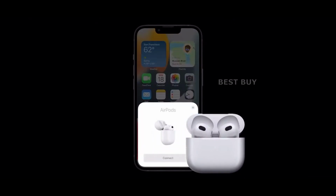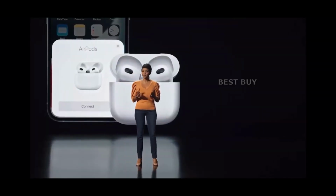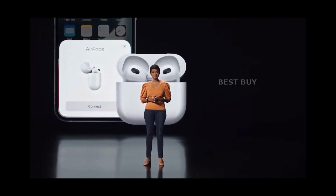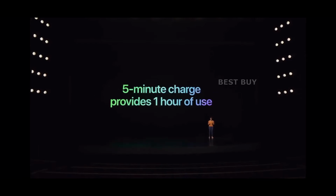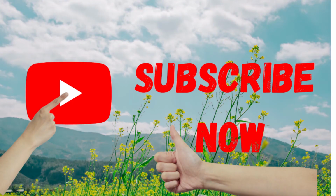AirPods have the same magic setup and features as the Apple Watch, including one-touch pairing, quick device switching, and audio sharing. The battery life of the third-generation AirPods has been significantly improved, with a single charge providing 6 hours of listening time or 4 hours of talk time. A fast charge feature gives you an hour of battery life from 5 minutes of charging time.